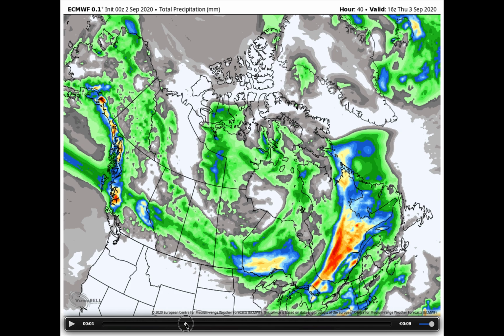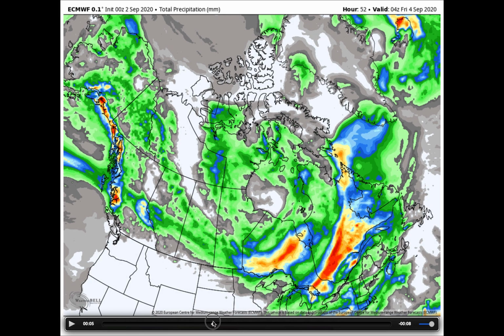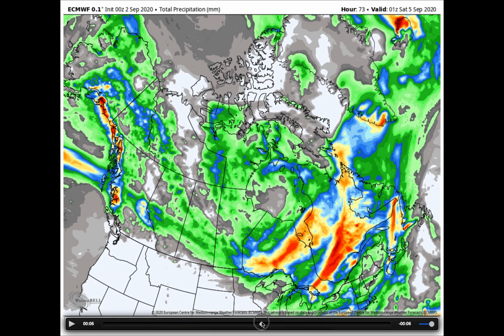We could pick up at least a trace, if not some scattered measurable amounts here from a stray shower or storm, but by and large, you're going to have to head up toward Highway 16 to get that more measurable chance for precipitation. Let's take it into the weekend, though, quiet.